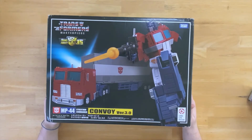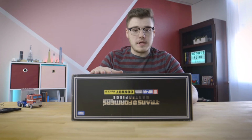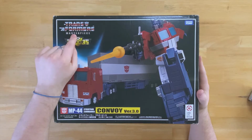But let's talk about, hey, if you're willing to fork out a little bit more cash, maybe you'd wanna go for something a little bigger. Ladies and gentlemen, this is MP44 Convoy version 3 Optimus Prime. I have to look at the package to actually remember what he's called. This is yet another Optimus Prime. He's categorized under the Masterpiece series.